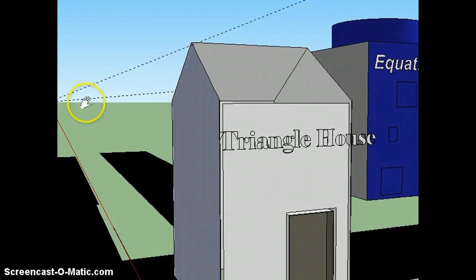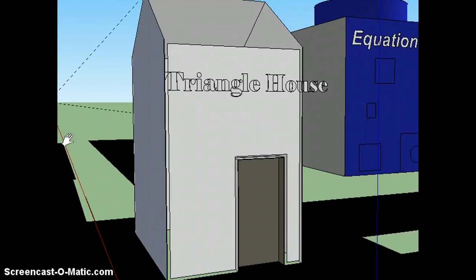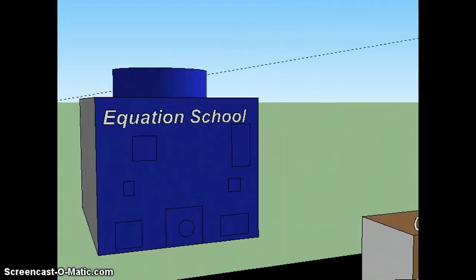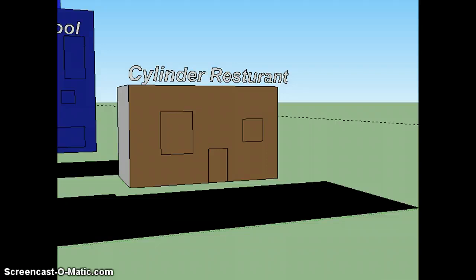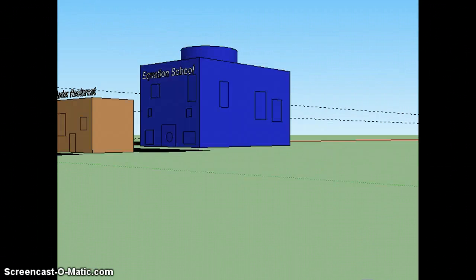Alright, here's my house. It's called the Triangle House. It's kind of in the form of a triangle. And right behind it is my Equation School, as you can see. And then right in front of it goes my Cylinder Restaurant. It's kind of small, I think. So, myself. And then over here, rotate.